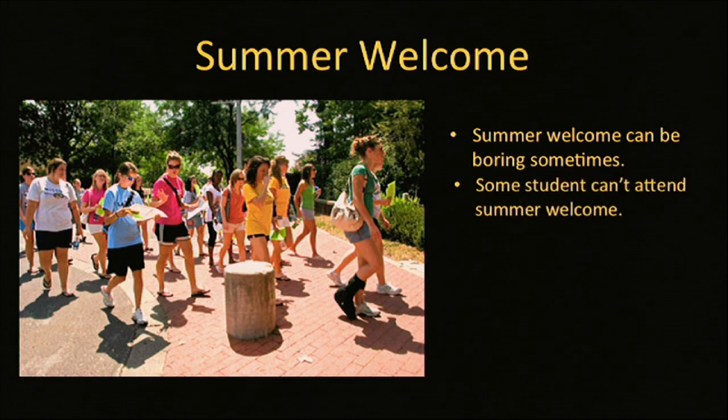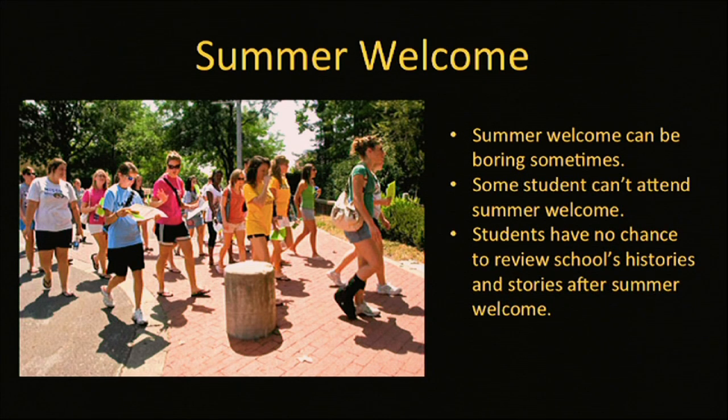Also, some students cannot attend the Summer Welcome because of a time conflict. And the students who transferred to our school during the spring semester only got one day to finish registrations, take a tour, or do all kinds of other stuff. Also, some students, like we're college students, will soon forget everything we learned, like the stories and history about our school, right after the Summer Welcome tour.